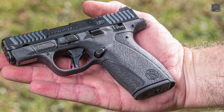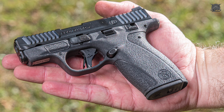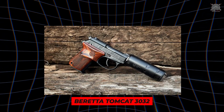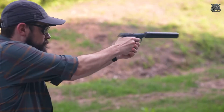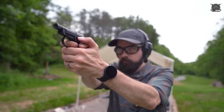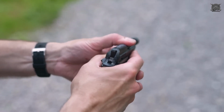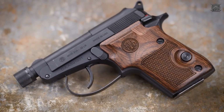With the Bodyguard 2.0 delivering smooth trigger action and a slim profile, we now move to a classic twist in deep concealment with the Beretta Tomcat 3032. Beretta Tomcat 3032 stands out for its tip-up barrel, a design that lets you load the top round without tugging on the slide. That feature alone helps seniors or anyone with weak hand strength, removing the need to rack with force.